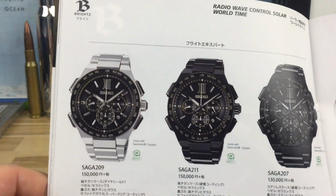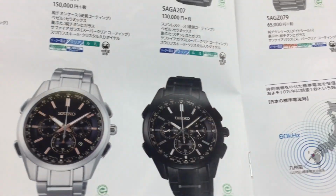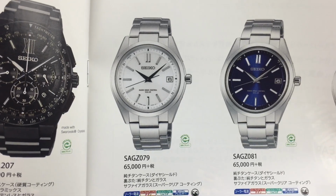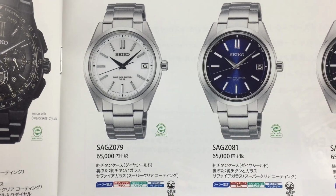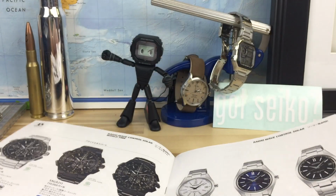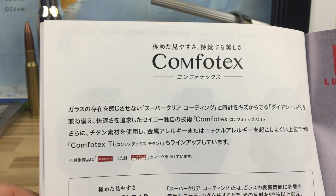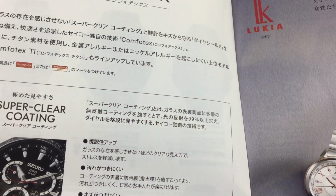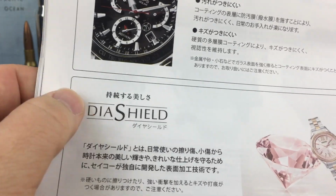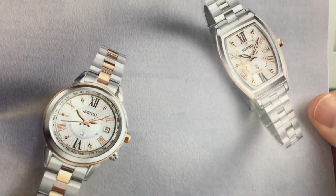Here's some more. This continues on with the Brights collection. I have not seen anything on these watches. They're radio wave controlled solar, is what it says on the dial. And I don't know what all this stuff is. I cannot read any of this. Diashield, I'm not sold on that. The watches I've had with it seem to scratch easier than the ones that don't.